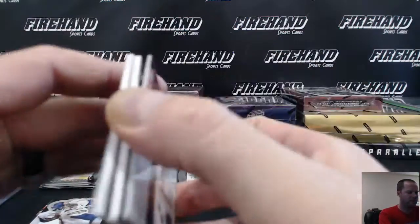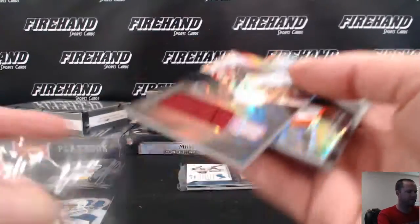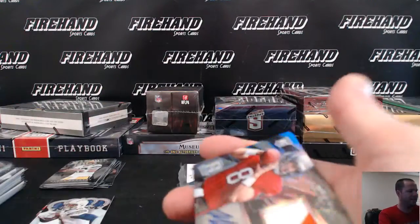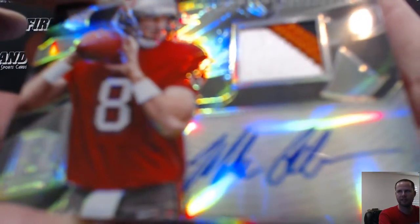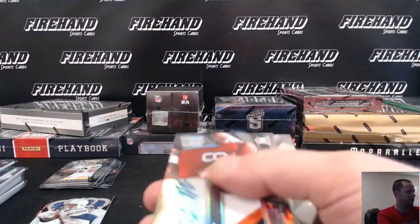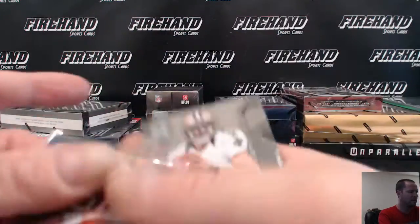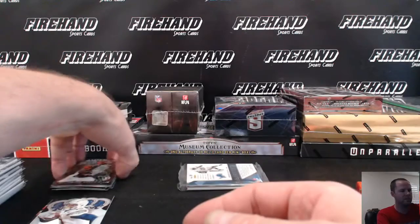London Fletcher, numbered out of 25 for the Redskins. Orange or something. McDew. And it is Mike Glennon, three color patch auto, the Bucks and Shubat. Oh, Mike Glennon. 21 of 99. Drew Brees and Ben Jarvis Green Ellis.